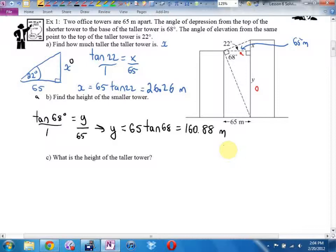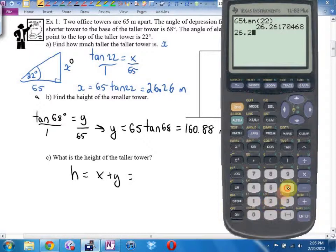All right. Adrian, what's C asking us to find? How can I find the height? How can I find this height here? What letters have we used? Add what plus what? The height equals X plus Y. And that's why, Sam, I figure let's go to two decimal places in both since we're going to add them together. 26.26 plus 160.88, 187.14.